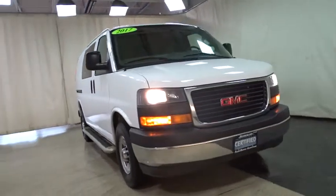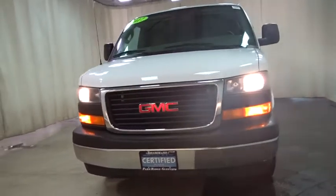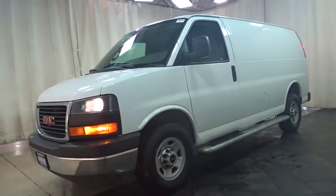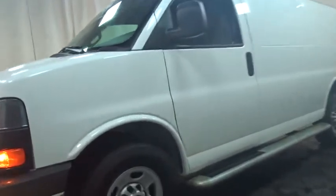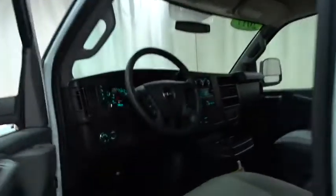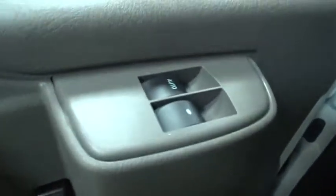2017 GMC Savana. The Savana passenger van is a blend of comfort, convenience, and style. Available in 8, 12, and 15 passenger models, the Savana has been designed and refined with safety as the constant goal. Electronic stability control system, StabiliTrak, and traction control are standard on all models. This vehicle has less than 15,000 miles.